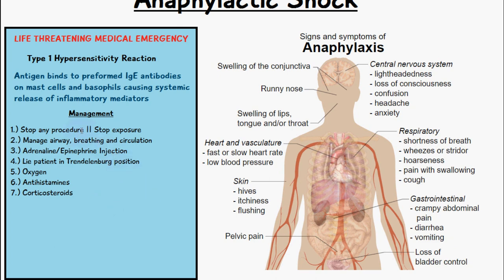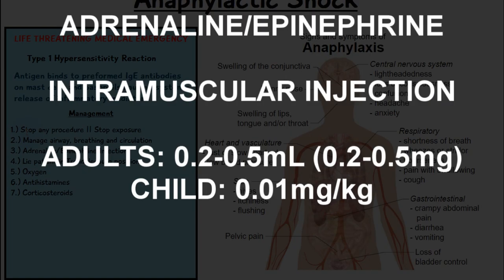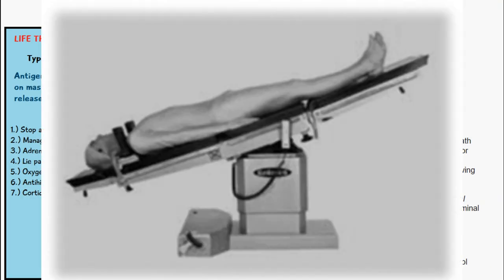Now, when we talk about the management of anaphylactic shock, we must remember that there is a huge drop in blood pressure. So we have to first stop the procedure and stop the exposure to the allergen. We have to manage the airway and make sure the breathing and circulation are okay. I'll write the dosages here as well, but we must give an adrenaline injection or an epinephrine injection, and this is the dosages here, and this is an intramuscular injection.